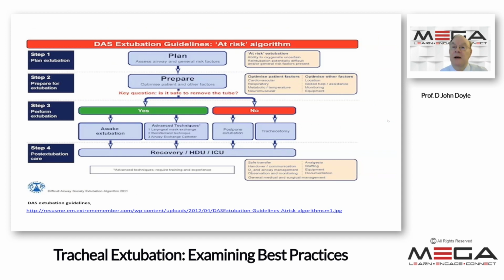Now, the at-risk algorithm for the DAS extubation guideline package is a little bit more complicated. You plan just as before, and you prepare as before, but the key question is: is it safe to remove the tube? If it's not safe to remove the tube, you have 2 choices. You can postpone extubation and then wait until they're optimized, or sometimes tracheostomy is done and you extubate with tracheostomy procedure as your backup method of managing the airway.